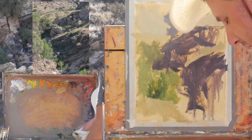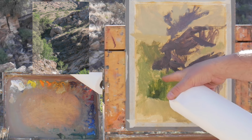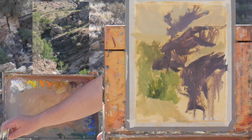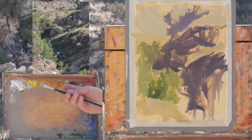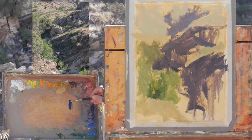So if I'm going to work on something, I'm going to work on the part that changes the quickest. This is not going to change much. All the stuff on the left side of the painting is going to stay fairly static. It's the right side of the painting I need to worry about. So let's tackle that.